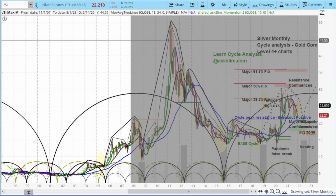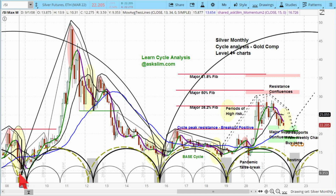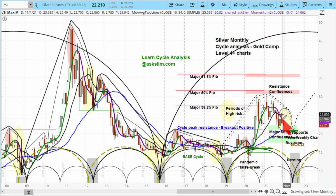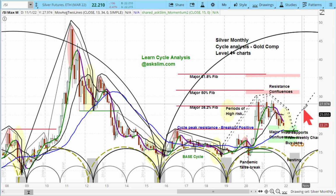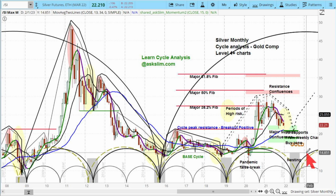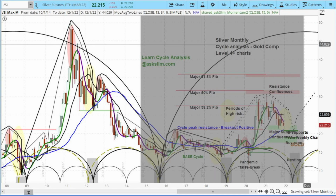Those yellow areas that you see are when you get into the final stage of the corrective phases, and that brings you into these nested cycle areas right over here and here and here, and we're in that right now, as you can see. Now that weekly chart pointed out to a decline, which takes you out into June. This right over here shows you the nested area, which is basically April through September right here, which says that's really where that bottom is likely to come, April through September.